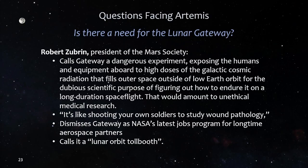Robert Zubrin, president of the Mars Society, calls the Gateway a dangerous experiment exposing humans and equipment to high doses of cosmic radiation outside of low Earth orbit for the dubious scientific purpose of figuring out how to endure it on long-duration spaceflight. That would amount to unethical medical research. He says it's like shooting your own soldiers to study wound pathology. Renee dismisses the Gateway as NASA's latest jobs program, a boondoggle of sorts, for longtime aerospace partners. He calls it a lunar orbit toll booth.